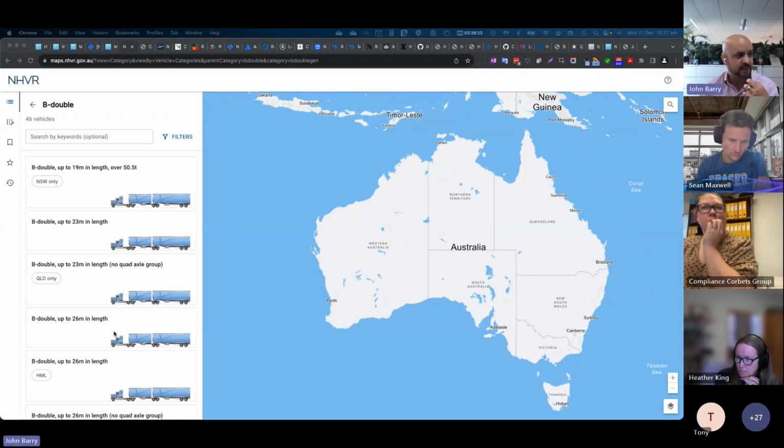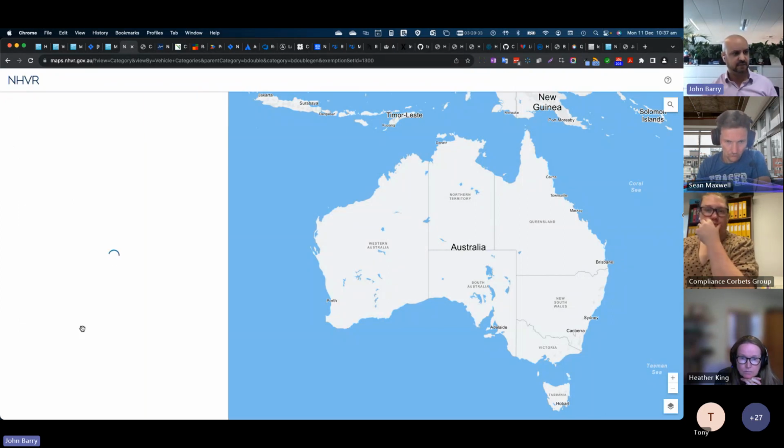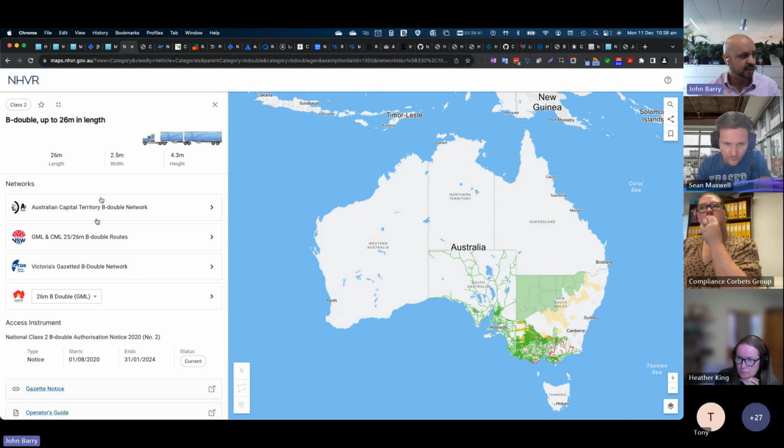This is the way that we're helping to achieve a true national map view. One of the reference vehicles that has a number of states with the same reference vehicle involved is the B double up to 26 metre. What you're seeing here is the B double network for 26 metre B double across South Australia, New South Wales, Victoria, and the ACT.